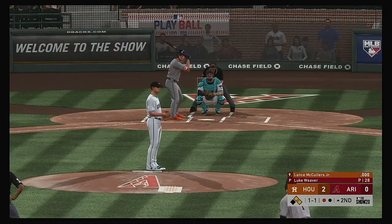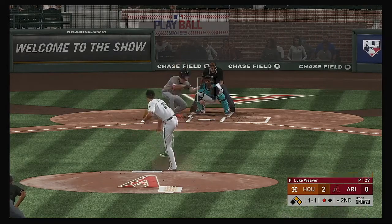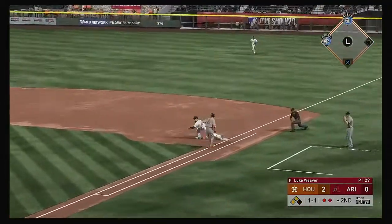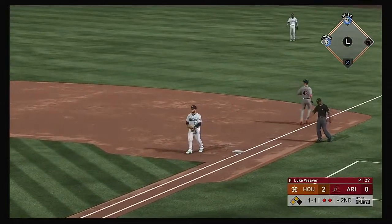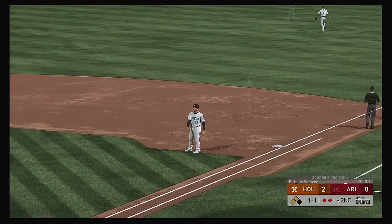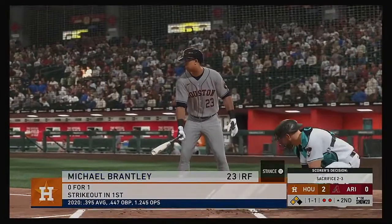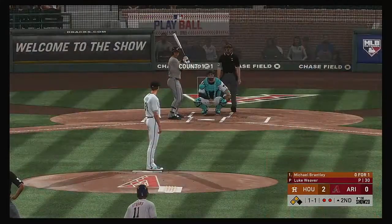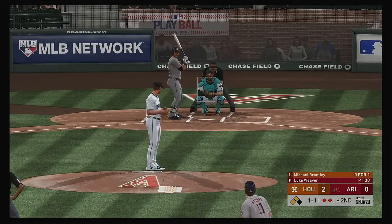The pitcher, number 43, Lance McCullers. To the plate now, Lance McCullers. And he pops up the bunt attempt. Only plays to first, so the pitcher does his job as it's a successful sacrifice. So two on with two away, and Michael Brantley settles in to hit at the plate. Michael Brantley.